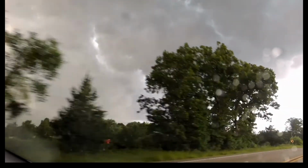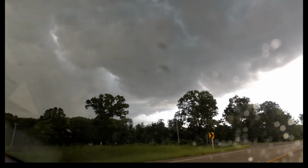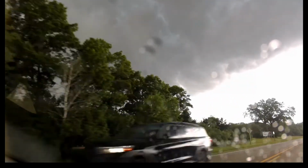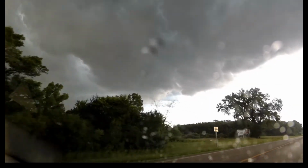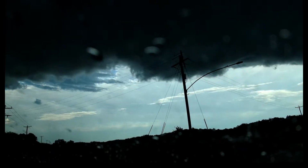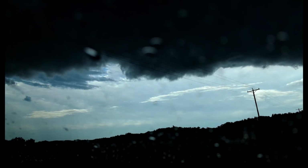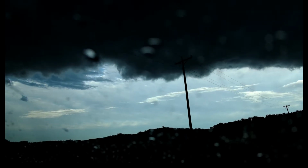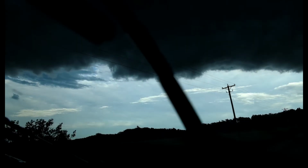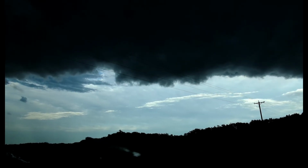Well, it's a cool looking cloud. It's not a wall cloud, but it's kind of like it wants to be. No, that's a wall cloud. No, it's not a wall cloud. It's just like the lowered base of the storm. I'm gonna block this road for a second and show, oh no, you guys were looking at it as I turned there.